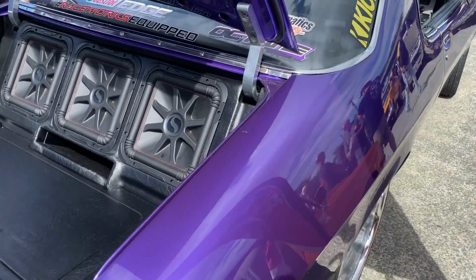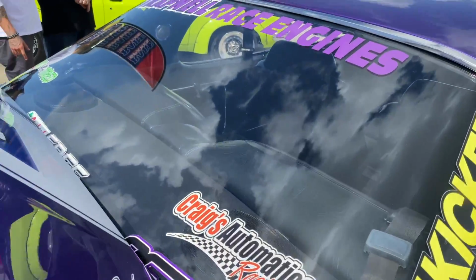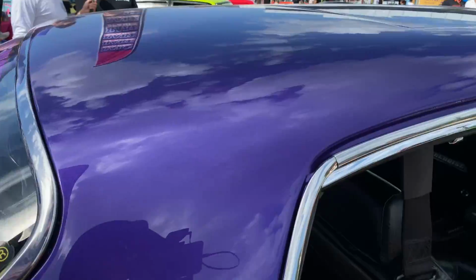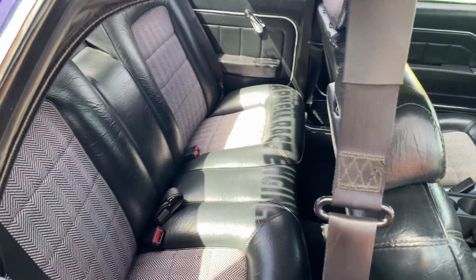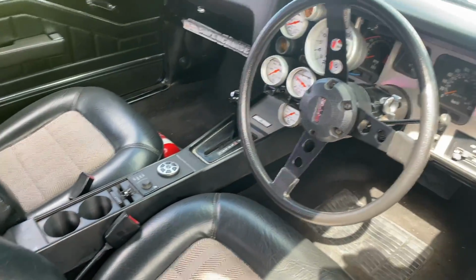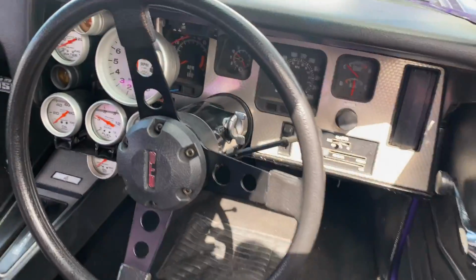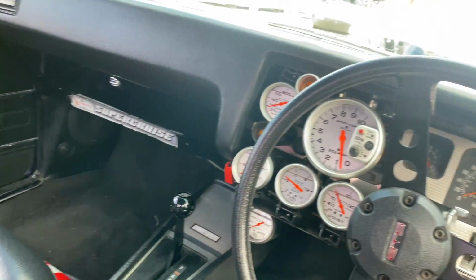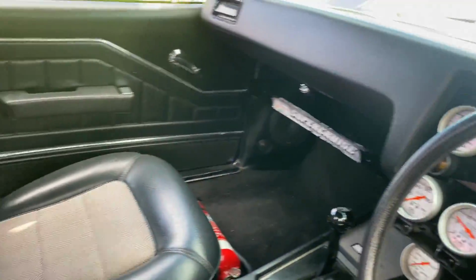I left a bit of oil on the pad, and we hit a wall, but Jet Auto Refinishes fixed it all up. They cut it all out and fixed it. It's like new now, you can't even tell. They did an awesome job. And the interior is all still standard HQ pretty much, isn't it? It's all factory. It's even got the AM radio in the dashboard.